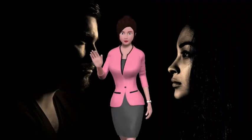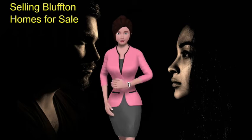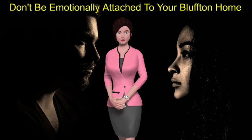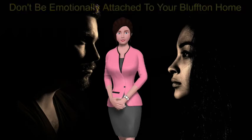Sellers need to become emotionally detached very quickly from their homes. Don't be emotional is a top tip for selling your Bluffton home. As soon as you decide to make the commitment to list your home for sale, you need to think of your house as a product, one that you want to sell fast and for top dollar.